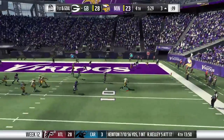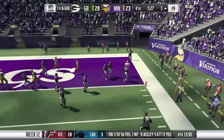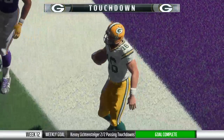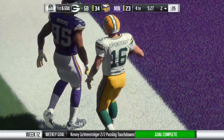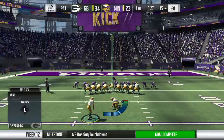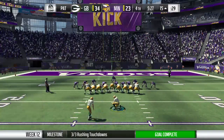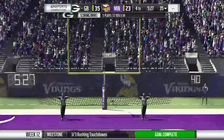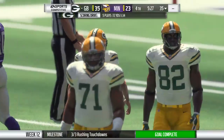Eluding the pressure right. And they will score. It's a Packer touchdown. It's their quarterback, his 2nd touchdown of the afternoon. And the Packers add on to their lead. That was not a designed run. It was supposed to be a pass, but it turned into an exceptional run. What a scramble for a touchdown.